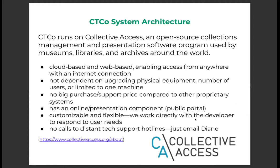Because it's cloud-based and web-based, you can access it from anywhere with an internet connection. Back in the day, I was very leery of cloud-based stuff. I'm like, I want my server in my building. I want my computer. I want to have control. This web thing's a little sketchy.